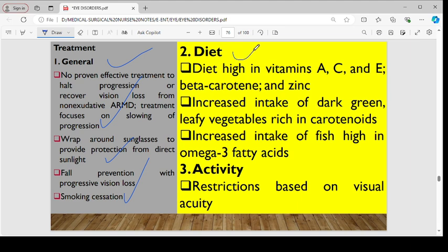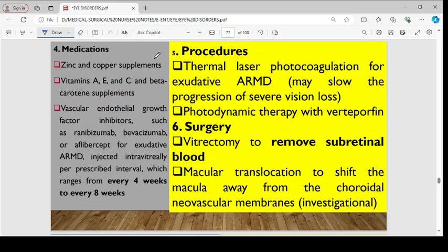For the diet, you can do a diet high in vitamins A, C, E, and beta carotene and zinc. We also have increased intake of dark green and leafy vegetables rich in carotenoids. We could also do increased intake of fish high in omega-3 fatty acids. This will be so important for this patient. In terms of medication, we could do zinc and copper supplements and vitamin A, E, and C and beta carotene supplement just to improve the vision.